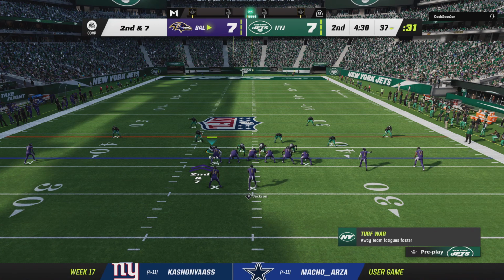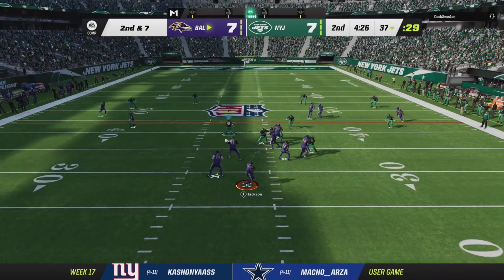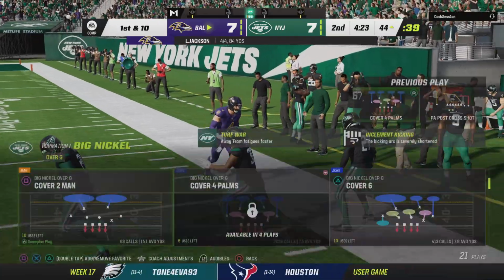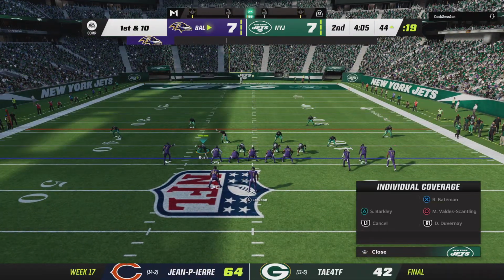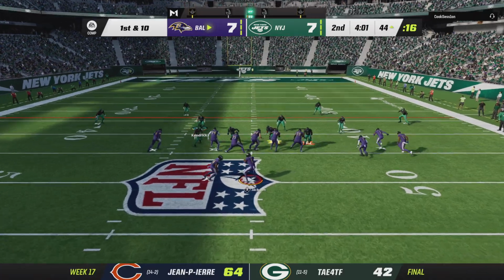This a second and 7 from the 37. Play action. Now Jackson. That ball caught. It's Mark Andrews, the tight end. And he gets this to the other side of midfield across the 45 before going out. So in Jet territory now. Here's first and 10 at the 44-yard line.